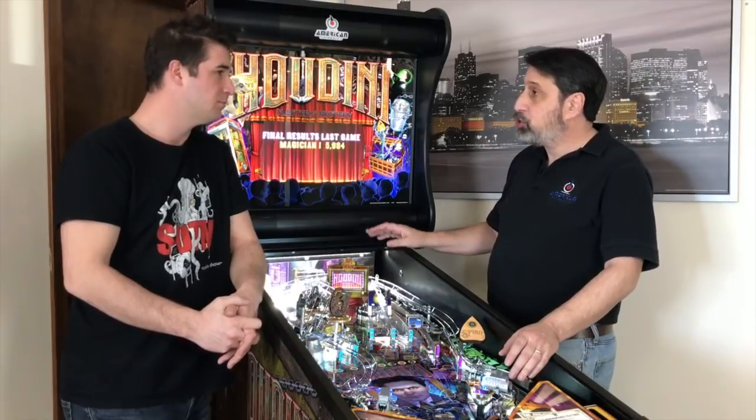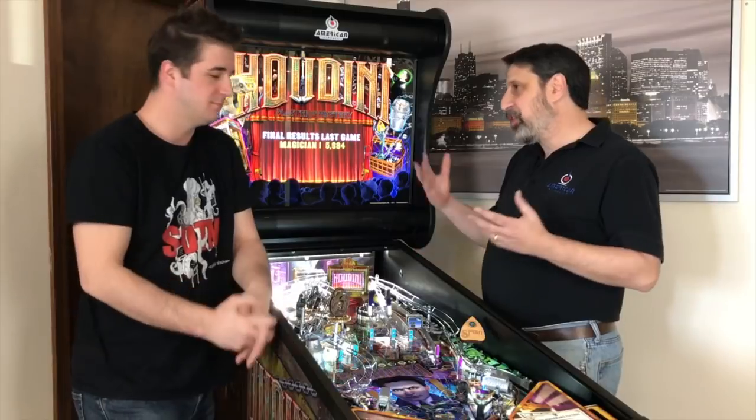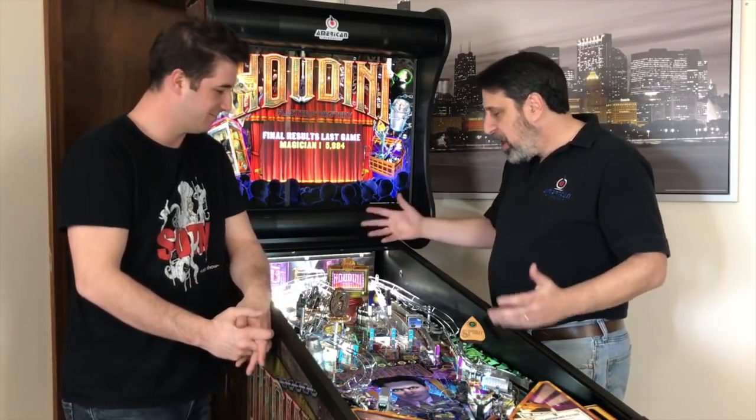Things associated with the stage are red. So if you had a stage mode running, which makes sense, the arrows will be red. The red curtain. It's also the most visible color, easy to pick up.